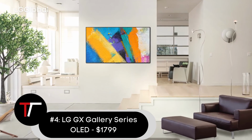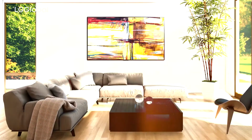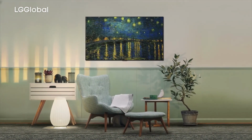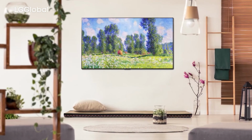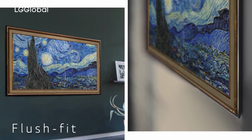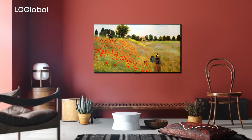Number 4. The LG GX Gallery Series OLED at $1,799. For those who can afford it, the LG Gallery Series GX OLED is a home cinema lover's dream come true, an exemplary flat screen that uses all the latest specs and standards.